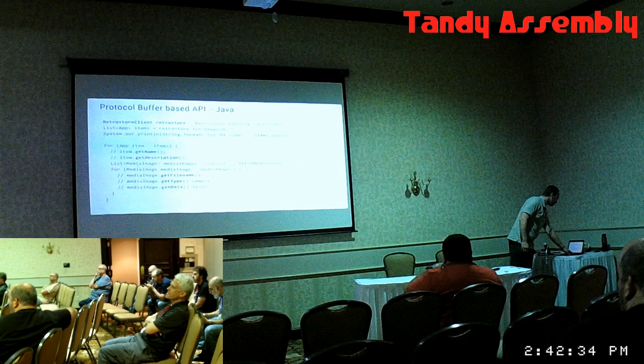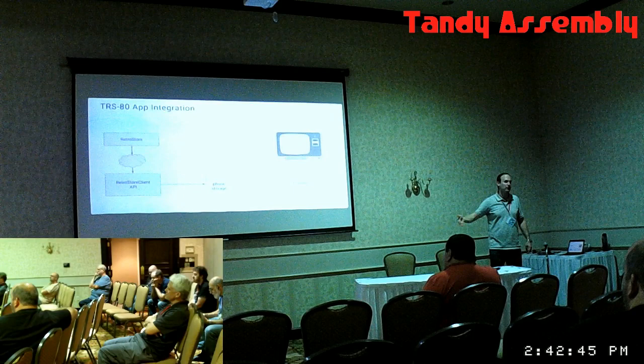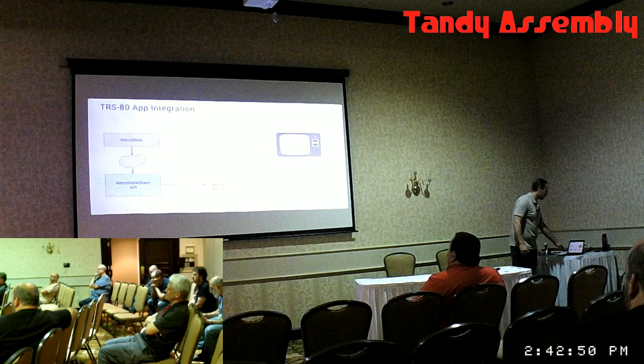Again, this is like the end-to-end, right? There's a store over the internet, you load the data to the client. We then put the disk images on the SD card or the internal memory of the Android phone, and then the emulator can read it from there. And that's what you just saw live.